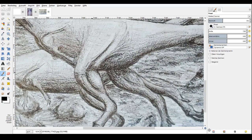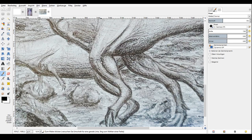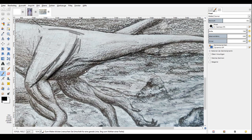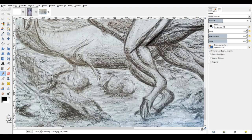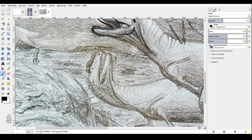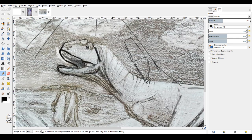Proportion seems right. I wouldn't make the muscles here so pronounced with these lines here. Work with shadows, not so much with lines. These muscles here could be a little stronger. And probably with a little bit more caudofemoral musculature. Good. Yep.